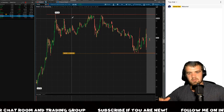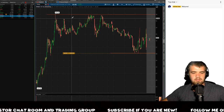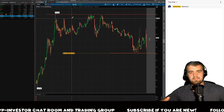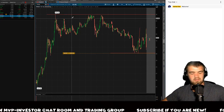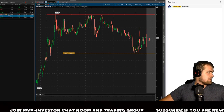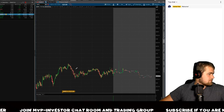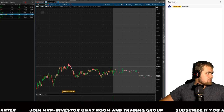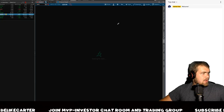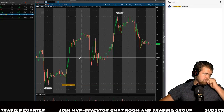The spreads are going to be crazy, so if you are using Robinhood, always set a limit order, because if you do a market order, you're going to get a very bad fill, and you don't want that. All right, next one here is Apple. This one is more along the lines of a stock that I could trade.